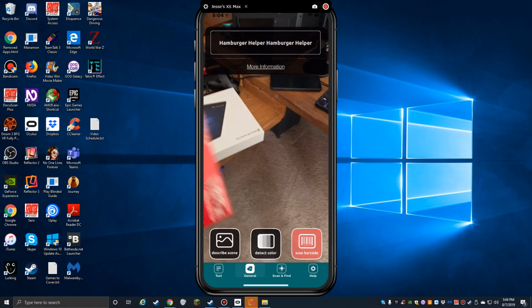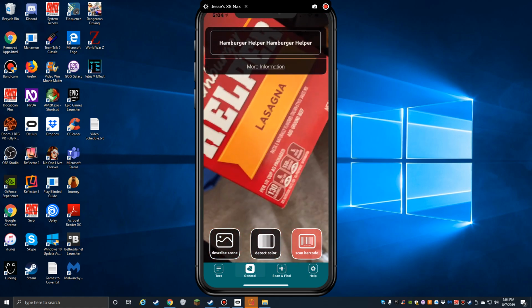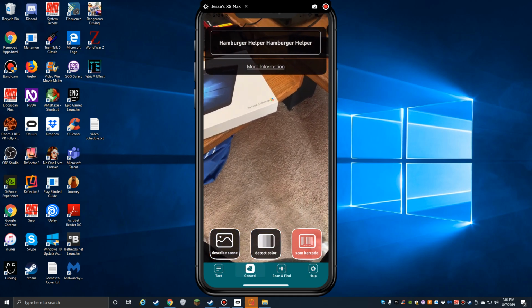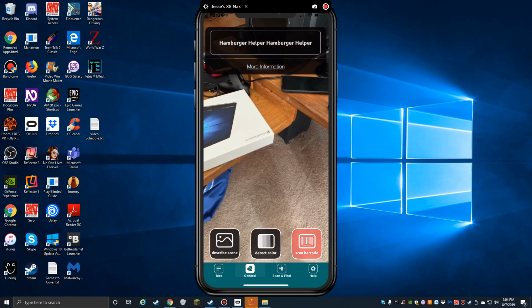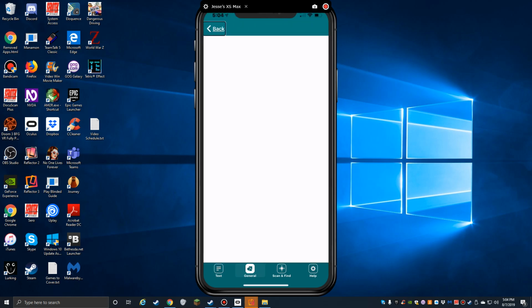Because if you look at the box, lasagna. Got some lasagna here. So if I have a whole bunch of Hamburger Helpers, different kinds, it's kind of important that it would tell me. Let's go to more information. Now, they do have more information here. Let's see what it gives me.